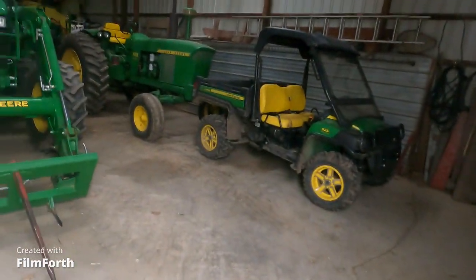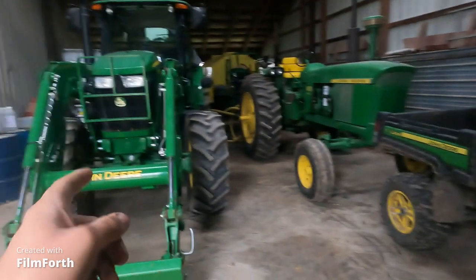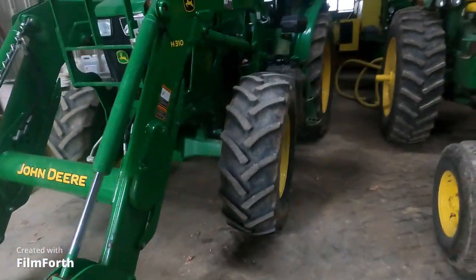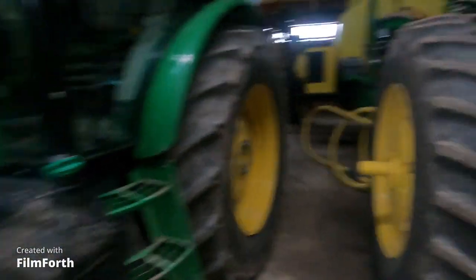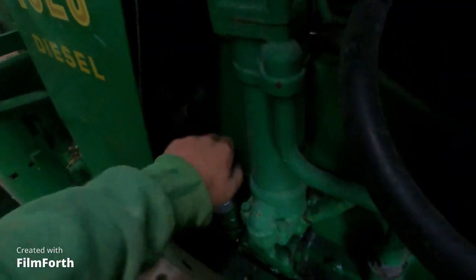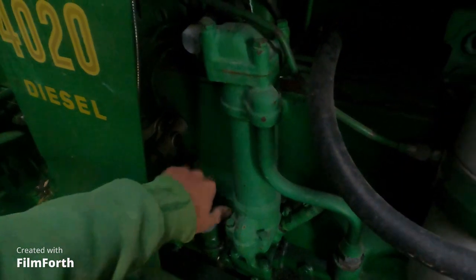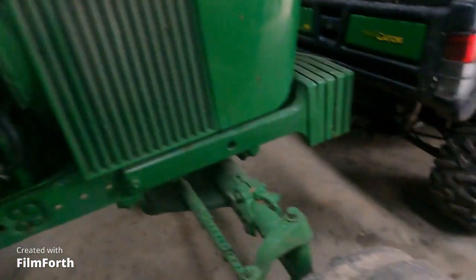Need to get the 4020 started. Start that gator. You know what? We'll start the 4020 because we gotta move the gator. The 6120 is gonna get the forks put on it, just so we can use it to unload feed with, because that is what is required to move 1 ton of feed. That little John Deere just don't quite have it in it. It would be nice if it did, but fit. Come on. There you go. You made it.